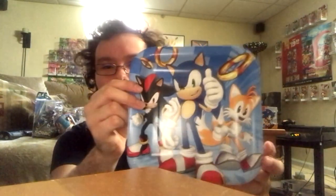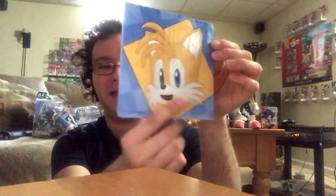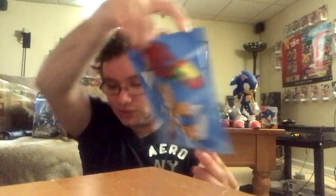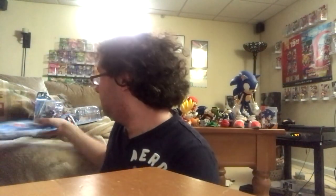The mini one. Then we have a small napkin with Sonic's head on the front, Tails' head on the back. We have some Sonic artwork in the big napkin, as well as Tails and Knuckles. And then we have the big plate with the boys. And to top it all off, we have a Sonic piñata. It's perfect.